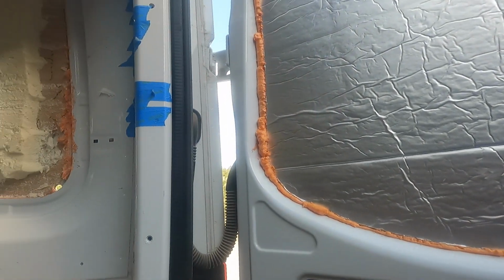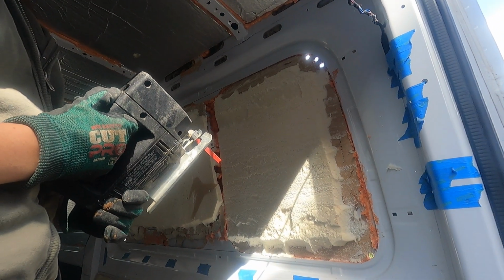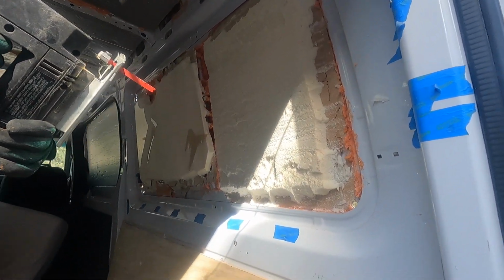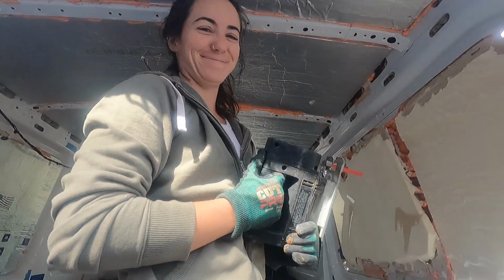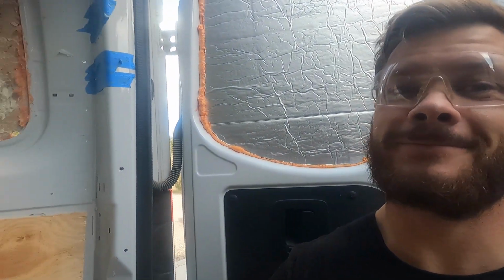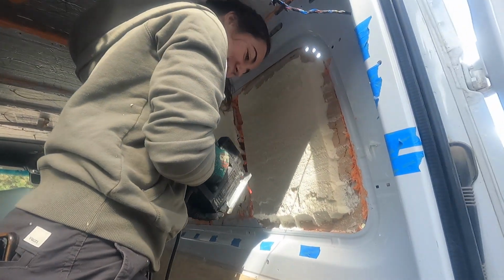The Ebon Hawk is getting holes drilled into it and an entire panel cut out. How do you feel? And you're trusting me with the saw. Yep. All right, here goes nothing.